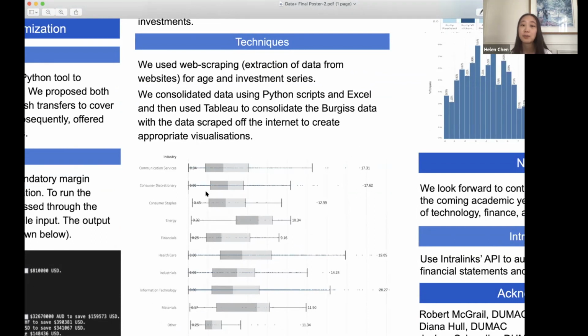And then we utilized Tableau to consolidate the Burgess data and the data scraped off the internet to create appropriate visualizations. We analyzed a variety of different factors through our visualizations, some of them including series data, looking at the industry, looking at the length of investment frequency, as well as numerous other factors that we can definitely go into more detail with in our Tableau visualizations.